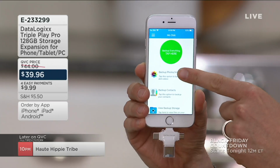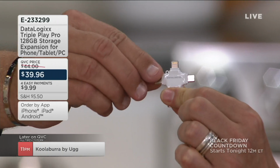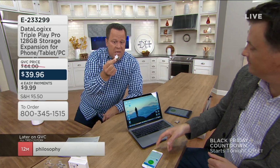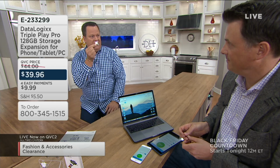And if you want to take this Triple Play and lock it in your home safe, put it in a safety deposit box, or give it to a parent or a relative for safekeeping, this is going to be perfect. Or download lots of baby pictures on this and mail this to grandma and grandpa.